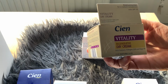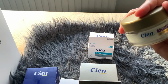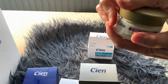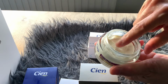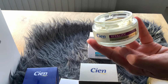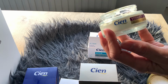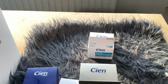This one, meron akong ginamit na. Ito ang ginamit ko. Regenerative Day Cream with calcium, collagen, and soya oil. So, tingnan natin. Ito ang itsura. Ilagay mo ito sa mukha mo. Maganda talaga siya so far. Itong Regenerative Day Cream, pag ilagay mo sa mukha mo, collagen eh. May calcium collagen. Especially if you're getting old, you have to put this one. So far my reaction is very nice on this. Maganda yung skin mo.